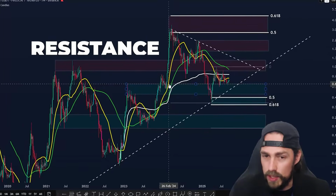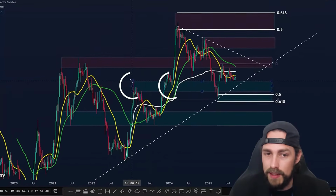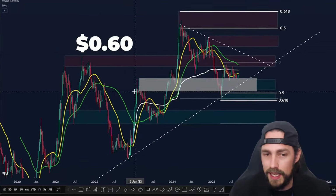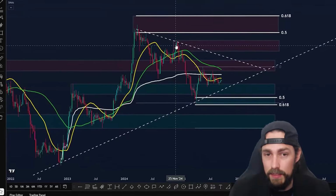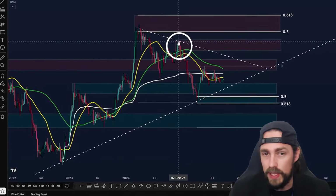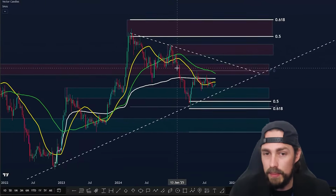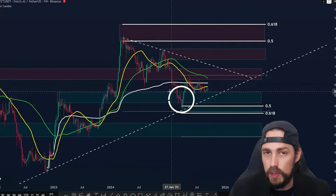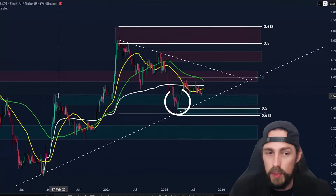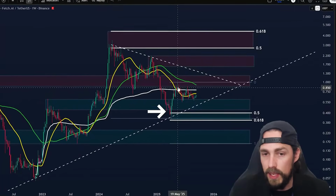Having a look at the chart here, just based on these previous pivot highs and pivot lows, I've highlighted this area between roughly 60 cents all the way back down to 44 cents. We can see that Fetch.ai came down, got rejected at this pivot high over here at roughly $2.14, give or take. We came all the way back down, breaking the moving averages, breaking the anchored VWAP, and we came right into this support pocket on top of our previous pivot highs. Fetch.ai found support in this area, rebounded, and is currently trying to reclaim the 21 SMA.